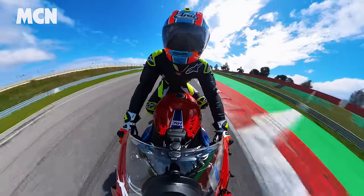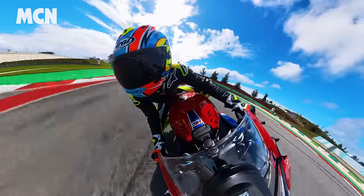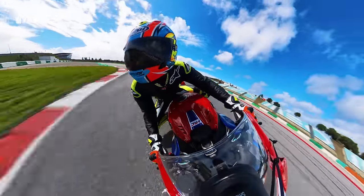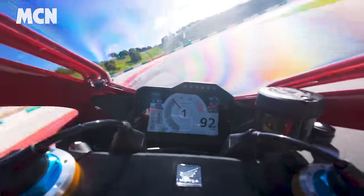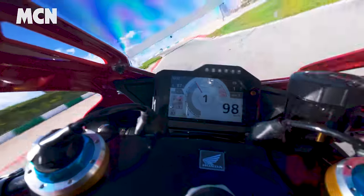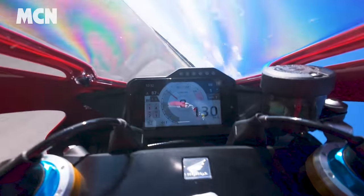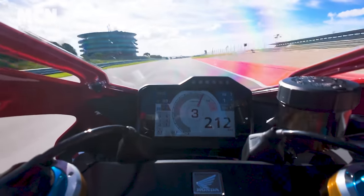Electronics have been evolved, the riding modes, the traction control, everything's been refined to take into account all the new engine changes and the gearing changes as well. So it's just a refinement there. And there's a new layout on the dash where the red line starts at 8,000 RPM and goes up to 14,000 RPM, depending on how warm the engine is. So when you first turn it on, it stops you revving it too hard.